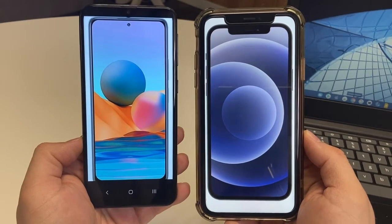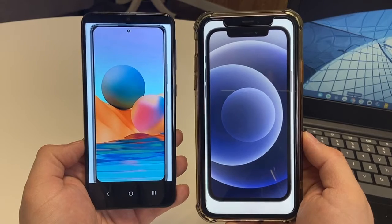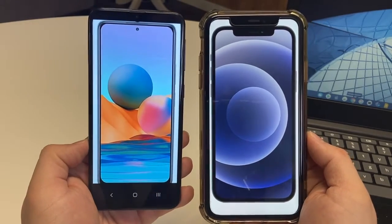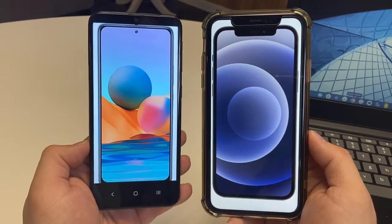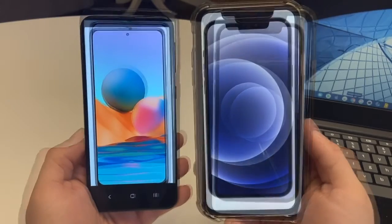These phones have very different ways of unlocking the device. The Redmi Note 10 Pro has a side-mounted fingerprint reader, while the iPhone relies solely on Face ID. There's no physical touch on that one, so there's different ways of opening and unlocking these devices.